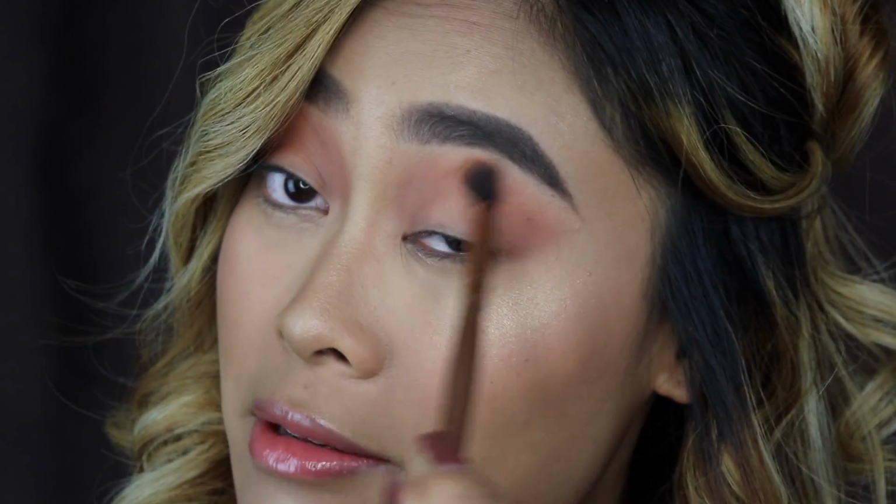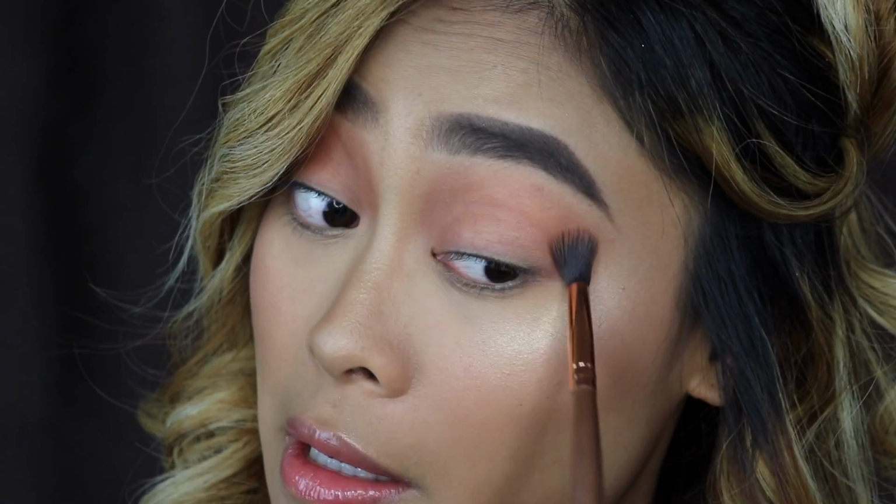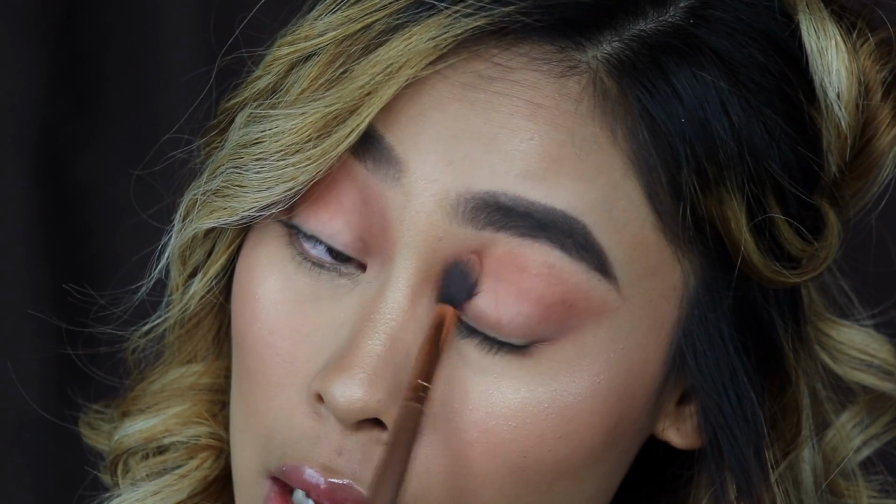I saw this look and I was like, I have to do this. I have to do this in a YouTube video. I got to. So thank you, Crystal, for getting me back on YouTube. I feel like I'm blending way too much here. There is no such thing as blending way too much. What are you talking about, Ladesa?